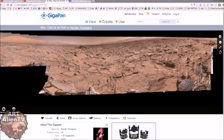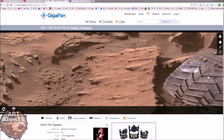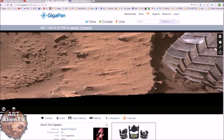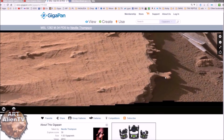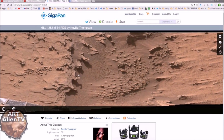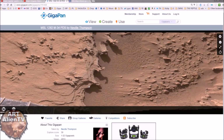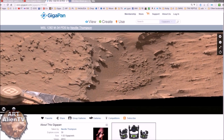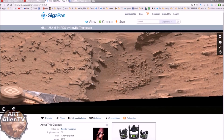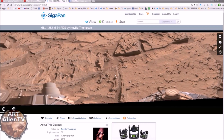Part of the image we're looking at is the foreground by the rover's wheel here, okay? And we've got lots of weird little things like this sticking out. There's that one there, and there's a whole row of them over here. These weird structures in the mudstone, okay? Now they look fairly normal, but if you start looking all the way along the bottom of this image, there's some really odd looking things here.